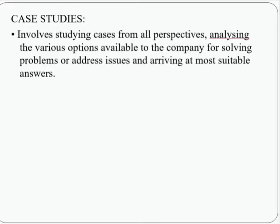Case study is one of the off-the-job training methods. It involves studying cases from another perspective, analyzing the various options available to the company for solving the problems or addressing issues, and arriving at the most suitable answer.